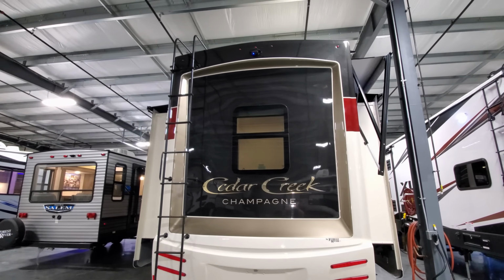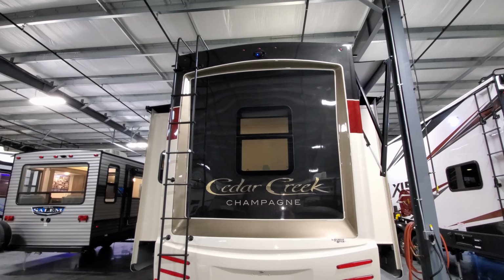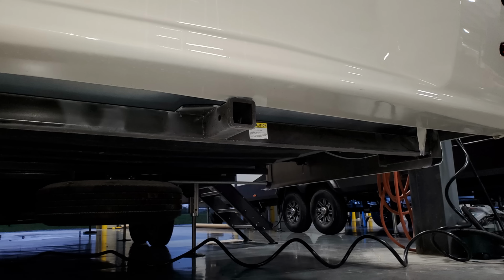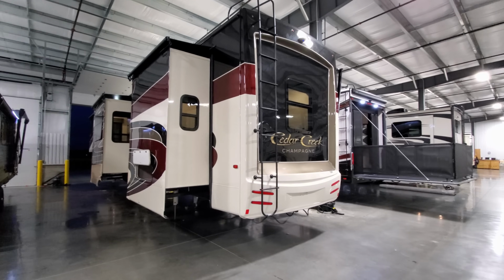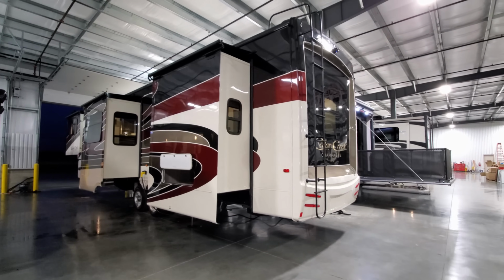And you kind of see the little blue dot up there. That is your backup camera or observation camera right there. Ladder going up and down the rear. And also down below is a little 2-inch hitch receiver on the back of the unit. It's meant for like luggage or bike rack, that type of thing. It is not heavy duty enough to tow a boat behind it. If you were looking for something like that, that would have to be done aftermarket.